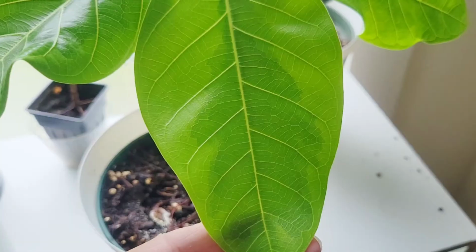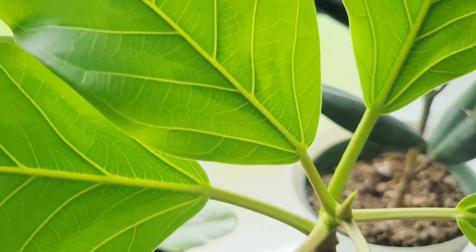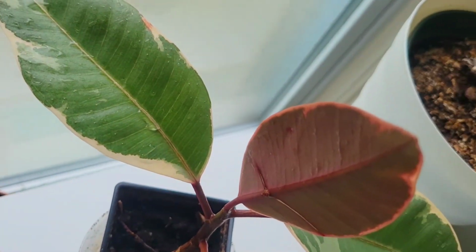So definitely make sure that you're keeping your rooms really warm when you bring your ficus home, because they are going to push out new growth like crazy for you, and it is going to be so cool. They come in a variety of different colors. You can get green on green variegation, you can get white and a reddish color variegation. There's the ruby out there, which is like a cream and a pink.